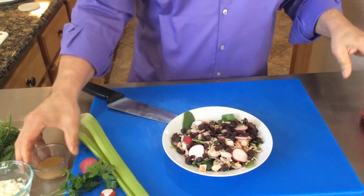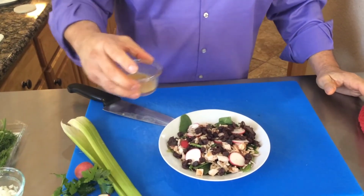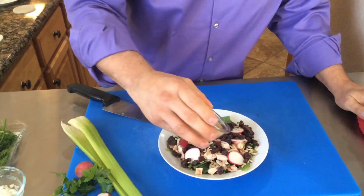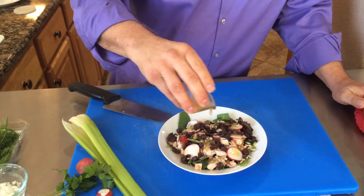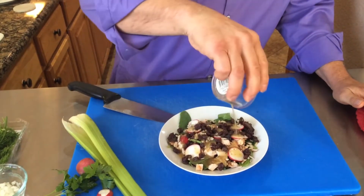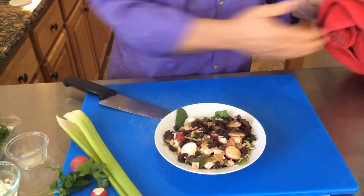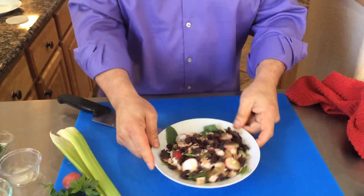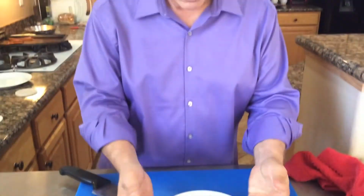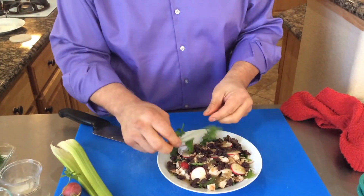And then finally what I got here is an apple cider vinaigrette. Just put a little bit on there like that. Again, just do it to your taste, however it is you like it. If you like it real creamy like that, then you can use more. But all I used there was maybe a tablespoon and a half or so for that. So there we go. There we have it. That's your second dish.